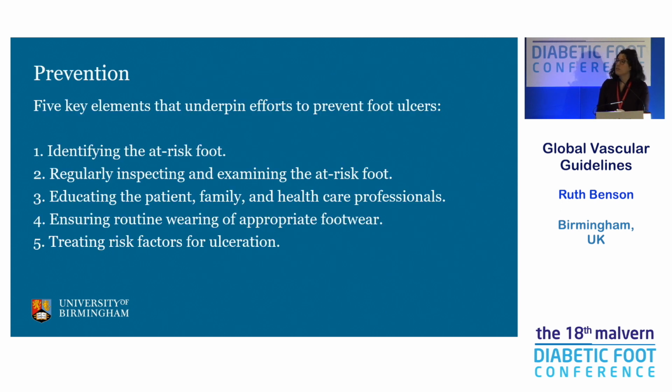So they started focusing on prevention, and the guidelines have incorporated 5 key elements to underpin efforts to prevent the ulcers forming in the first place. And the first of those is identifying the at-risk foot, and they've produced a very helpful stratification tool to use.